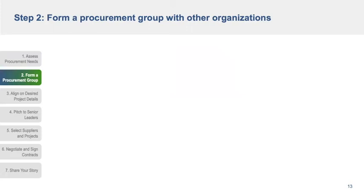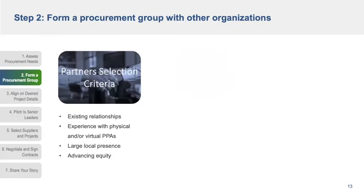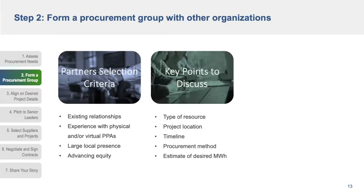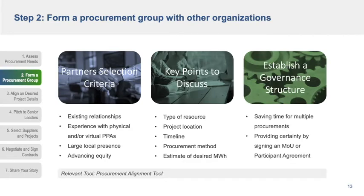The second step is to find your partners. You will need to consider several factors such as existing relationships, their procurement experience level, whether they have large local presence, and whether they can bring additional equity and inclusion benefits. When selecting partners, you should introduce your procurement needs that you identified during the last step. It will be very helpful to establish a governance structure. Although it might be time consuming, this can save a lot of time if this group will pursue any other deals together in the future.